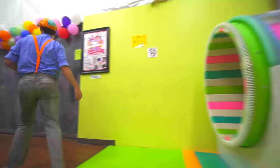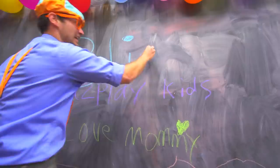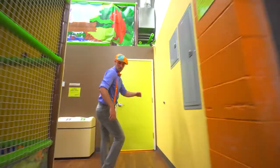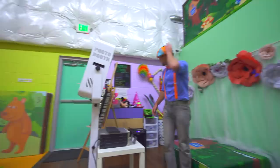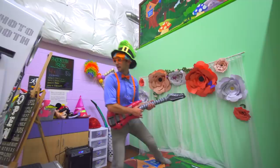Wow, a giant chalkboard. Ready? Let's spell my name together. B-L-I. P-P-I. Blippi. Okay, come this way. Photo booth. So first, you put on some props like this green hat and this red guitar. Ready? Okay, here we go.